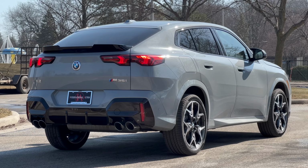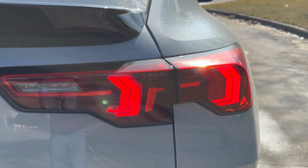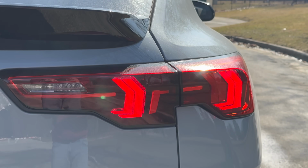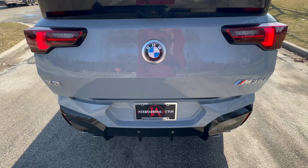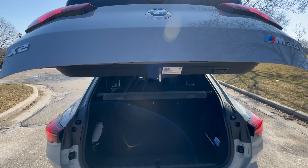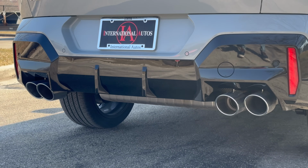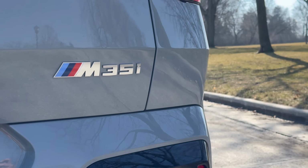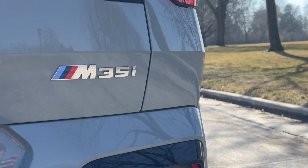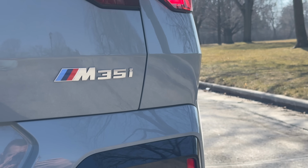The rear design is a little bit more extreme with a wild rear wing that I absolutely love, and the taillights almost feel more angelized than the headlights. Your center roundel is now the trunk release, which is something that they may have taken from Mercedes or VW, because I've not seen that in a BMW before, at least not anything that I've tested. And down below you do have quad tips, despite this not being a full M car. And your M logo on your 35i is way bigger than the actual 35i, which is something that we originally saw in the new 5 Series.